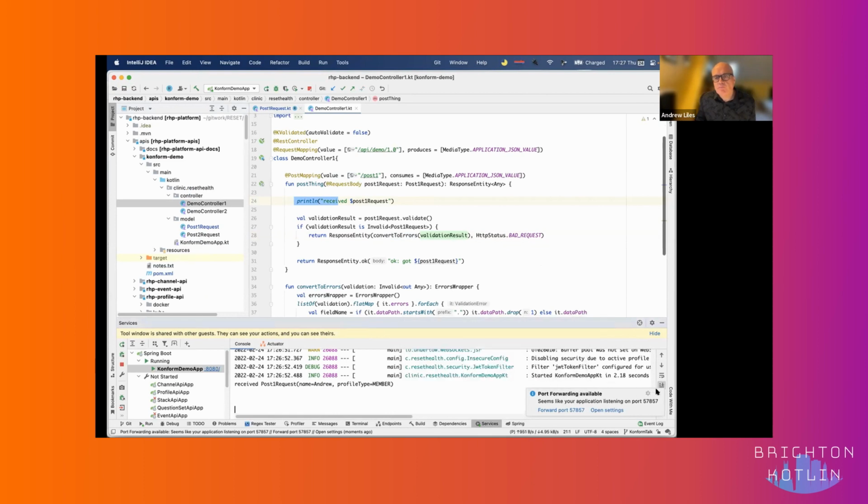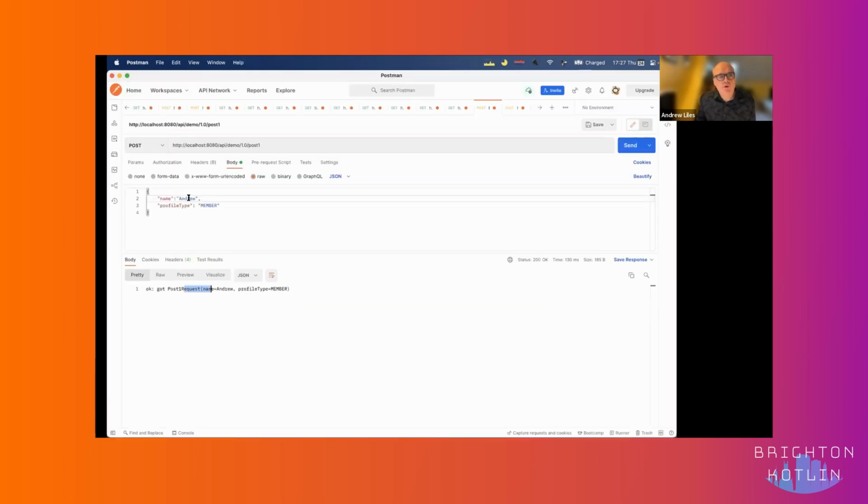So now what happens if we break it? I'm going to break it in the same way. I'm going to put a short name and an incorrect profile type, hit the button, and now it's presented this in a nice JSON format, which conforms to what we were trying to deliver to our RESTful clients. So that's basically the job done of that framework.